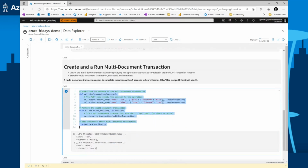And similar to what we were saying earlier, what we'll be doing here is running a multi-document transaction on these 2 people, and we'll essentially be adding them as friends of each other. So these are 2 write update operations. We'll be adding Mike as a friend of Tom and Tom as a friend of Mike. As a user, you want this to happen all together or abort completely, because you don't want to have a situation where one person is a friend of someone else and the other person is not a friend of the first person. That's never a good situation.